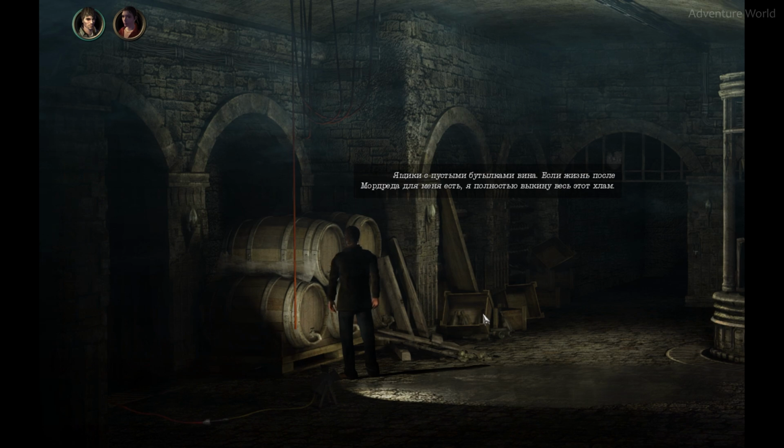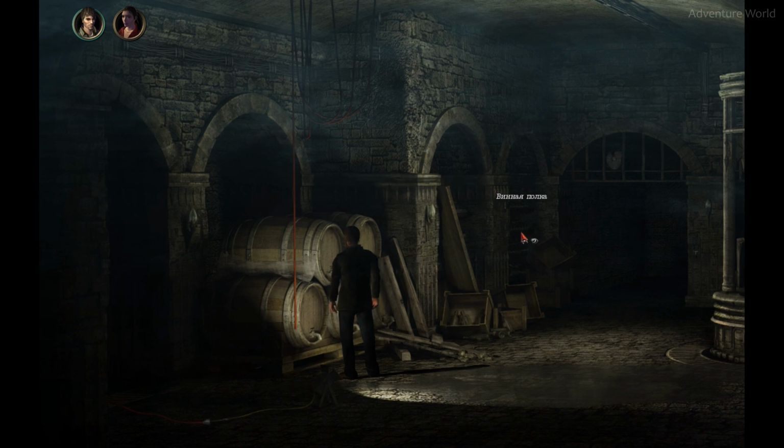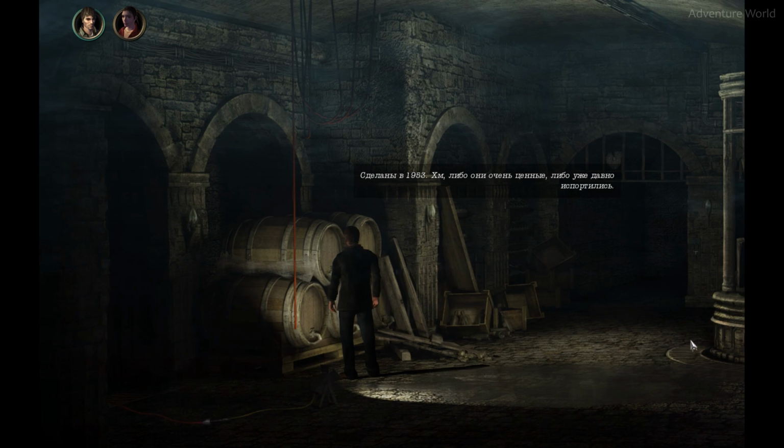Just in case there's a life for me after Mordred, I'm gonna give this castle a real cleanup and throw out all of this old junk. Well, I'll hand the job over to Edward, of course. A shelf of wine bottles. As far as I can tell, they're all still full. 1953. Either extremely valuable or completely disgusting.